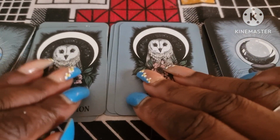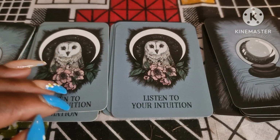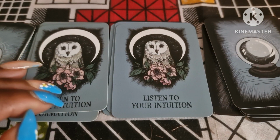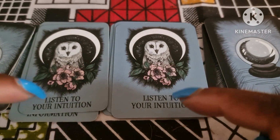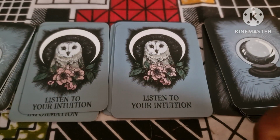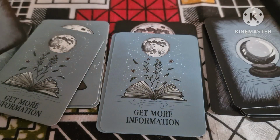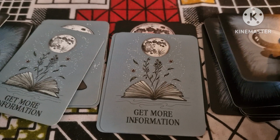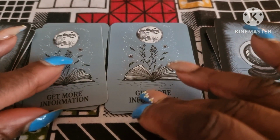Listen to your intuition. Sometimes you get questions where people ask you, is so-and-so doing this? Sometimes you're asking that question because you feel that there's something wrong, and this card is just confirming it. Listen to your intuition. Your gut never lies. Well, my gut never lies. Get more information.